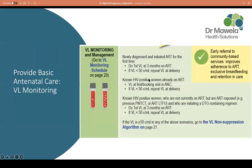So this is the testing protocol, particularly for the viral load in pregnancy, right? Number one, if you have a woman who is newly diagnosed HIV positive, so she becomes pregnant, during your booking visit, you do an HIV test and she tests positive for the first time during the current pregnancy, your priority is to start her on ARVs, right? Then help her to adhere for the next 3 months. When she's 3 months on ARVs, we then do our first viral load.